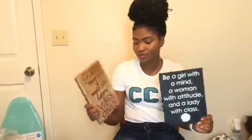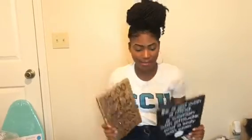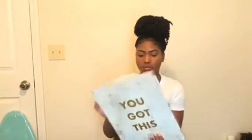I got these two from Icing. Is it Icing or Iceland? The name of the store in the mall. And these were really cute. It says, be a girl with a mind, a lady with class, a woman with attitude and a lady with class. This one says, good vibes only. Wake up, make shit happen.